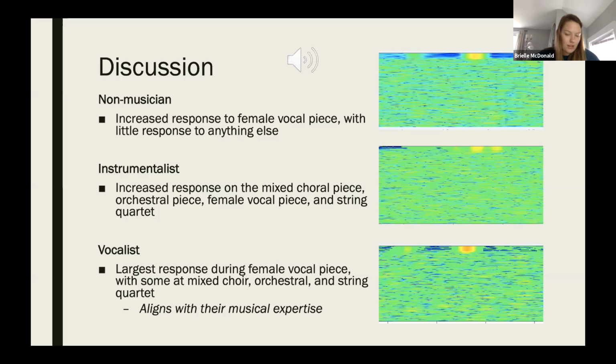So the non-musician had a slightly increased response to the female vocal piece, with little response to anything else. The instrumentalist had the increased response to the mixed choral piece, orchestral piece, female vocal piece, and string quartet. And the vocalist had the largest response during the female vocal piece, with some during the mixed choir, orchestral, and string quartet, which aligns with their musical expertise.